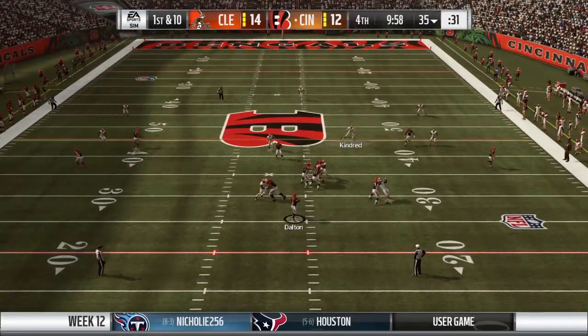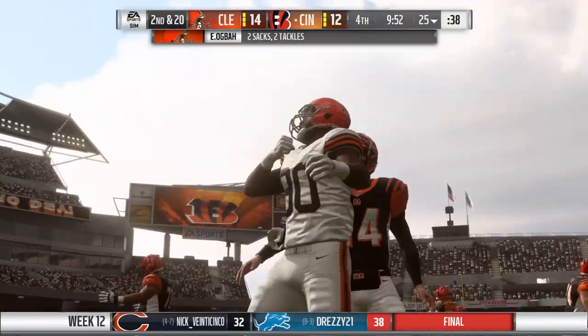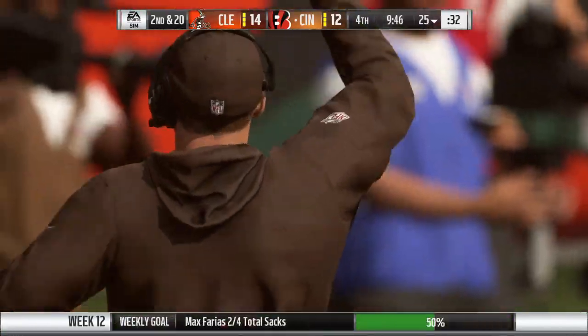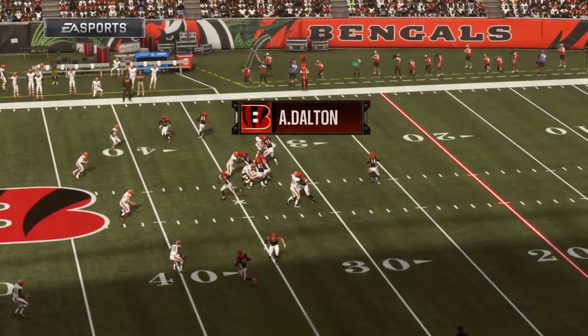On 1st and 10, here's Andy Dalton. Under heavy pressure, and down goes Dalton on the sack. Emmanuel Ogbah in there to get him his 2nd sack now of the afternoon. Great job defensively. I think he was trying to go through his progressions, find someone to get rid of the football. Before he knew it, he was on his back.